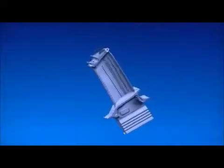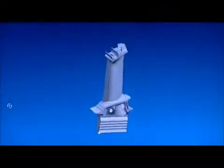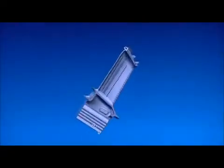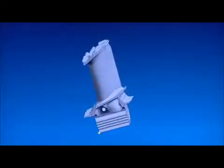Here you see the gas streams moving around the airfoil. At the bottom of the blade is the fir tree area, which is used to hold the blade into the disc. Above it you see the airfoils with a peppering of cooling holes. To stop the blade melting, Rolls-Royce designers used computer modelling to design a blade that has a precise pattern of tiny air passages throughout.